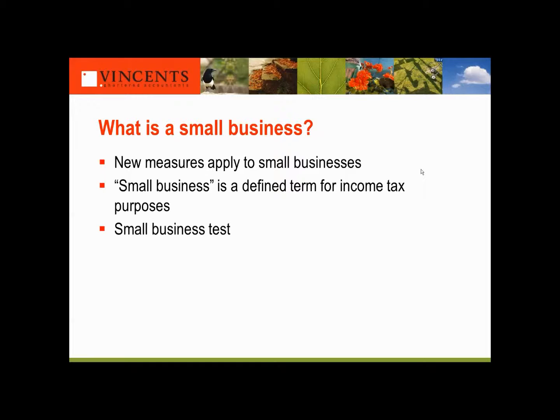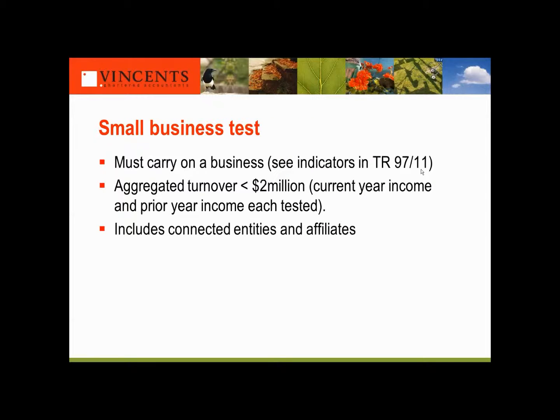So essentially, a small business test is met by the entity that we're dealing with carrying on a business. And we'll look at some of the indicators of what a business is very shortly. Also needs to have an aggregated turnover of less than $2 million in the year. And aggregated turnover, surprise, surprise, also has a definition that we need to take into account. And that aggregated turnover test can be applied in different ways depending on the circumstances of the entity that we're talking about. And the last point here is that the test includes connected entities and affiliates of the taxpayer that we're talking about.